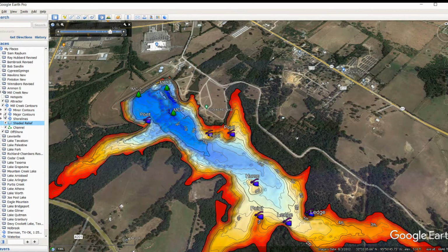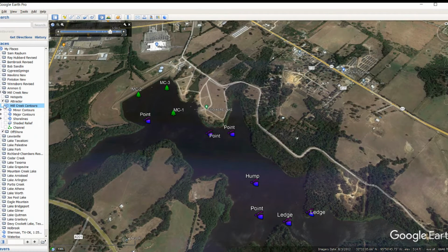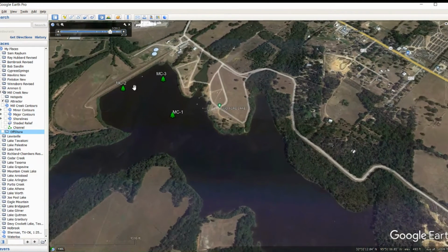So let's go ahead and get started. Let's start off just talking about the fish attractors real quick, since they're the first ones right here on our list. So you've got your 3 main fish attractors there. They're all marked. They look like they're just outside of the boat ramp there.